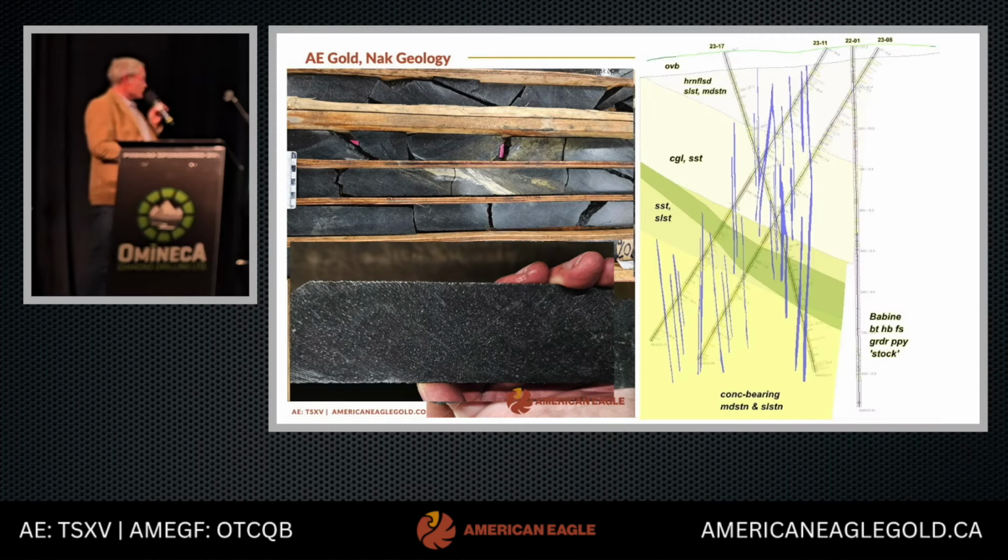Okay, so now the intrusions. This one is kind of a surprise. It just kind of happened this week. One of the things we were having trouble with was differentiating sandstones from what I thought were these fine-grained porphyries. They weren't really that porphyritic, they were just fine-grained, more mafic dikes. Turns out they're monzodioritic kinds of things.